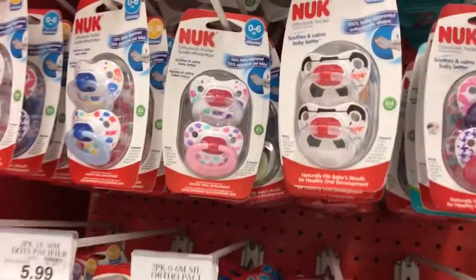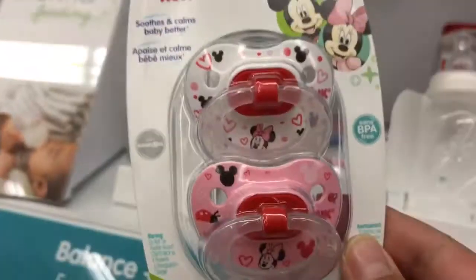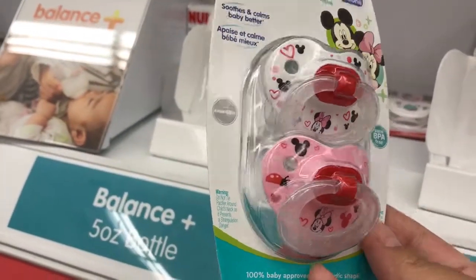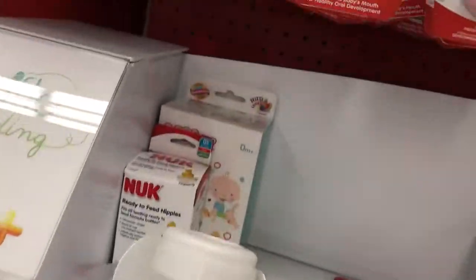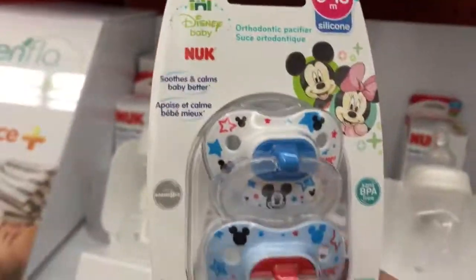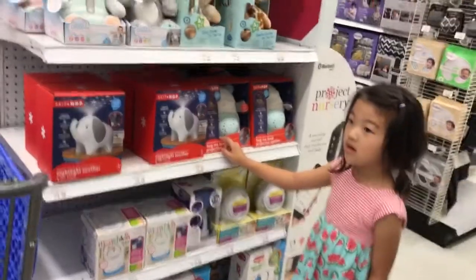Oh my gosh, they have Disney ones, Audrey, look. It's adorable. It's really cute. I actually like the boy one even more. There's a music box inside. It's really, really cute. There's a music box inside. I know, isn't that cool?